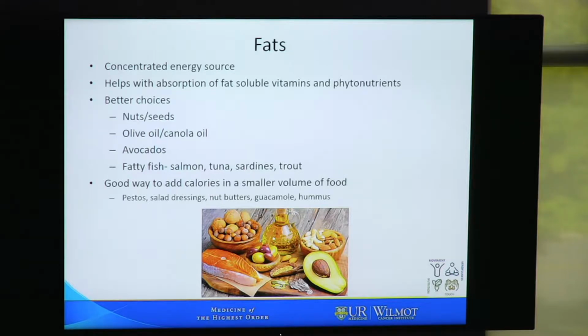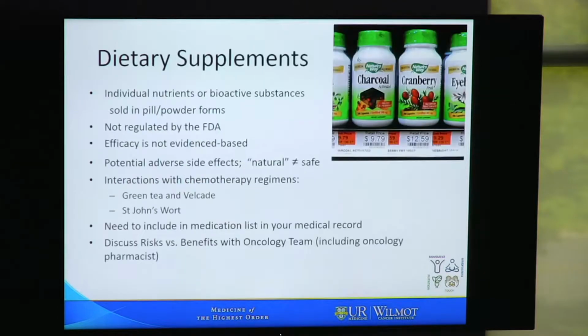A good way to add calories in a smaller volume is to add more fats to your foods or to use them as condiments. So for example, you can make a pesto out of olive oil. A lot of salad dressings are very high in oil. Nut butters, guacamole. Hummus can be made with tahini, which is sesame seed paste, which will add fat. Some people also add olive oil to their hummus. And those are good ways to add some extra calories.